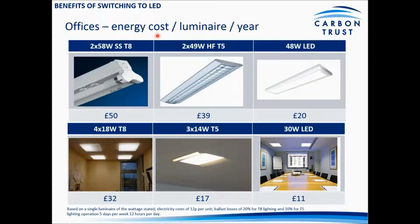Looking at the slight improvement to T5 fluorescent technology, we'd be talking about £39 per year per fitting. Moving to LED, you'd likely be able to use a 48 watt LED to provide the equivalent level of light, and that would have a cost of around £20 a year. So again, significant savings in the office environment going from conventional fluorescent technology to LED.